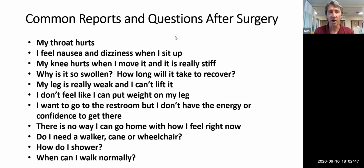And then when can I walk normally? These are really common reports. Your brain's going, oh my God, what do I do with all this stuff? You want to figure this stuff out before so that there's no surprises when you get home. You've got to have everything set up there. Go to the next slide.